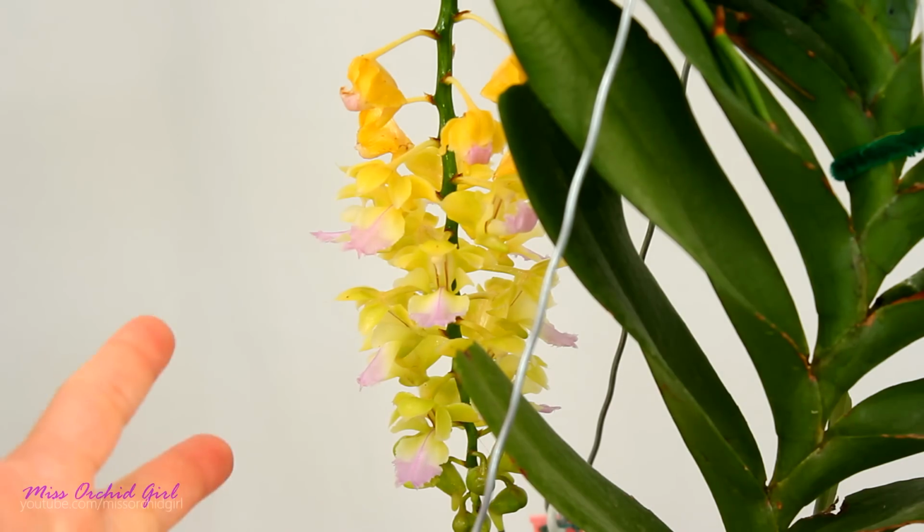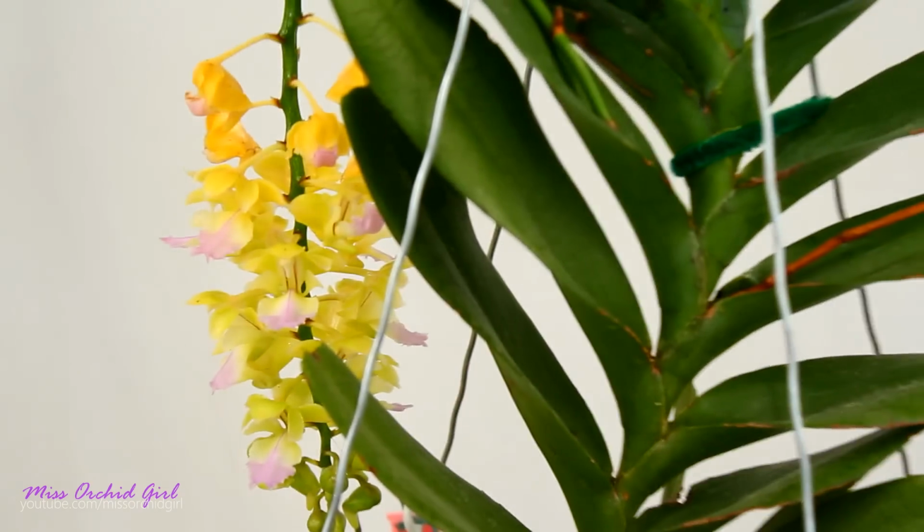It smells during daytime but more strongly in the morning. And right now this orchid is residing outside, and there was a lovely breeze the other day. It was carrying the fragrance 1 or 2 meters away, and it was absolutely wonderful.